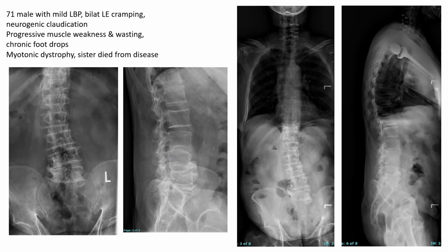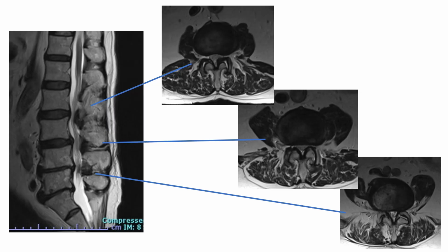This is just an example. This is a patient who's not quite a simple stenosis patient. He's 71, mild low back pain, but he's got a lot of bilateral leg, he describes as cramping. It sounds like neurogenic claudication. It's confounded by the fact that he has a progressive muscle wasting disorder, weakness and chronic foot drops from a myotonic dystrophy. In fact, his sister died of that eventually. So this is a guy that's kind of going downhill, but he's got a lot of cramping pain in his leg. He's got moderate to severe stenosis.